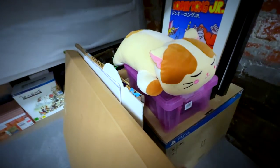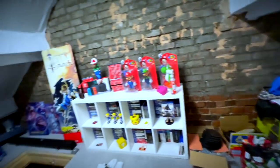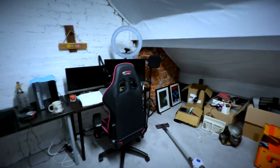Still can't have them out. There's a Crash Bandicoot, but again, they'll go in the eaves once things do start to come together a little bit more. So yeah, things have happened. Next time you see this room, like I said, everything's going to be so much better. It's going to be so much nicer.